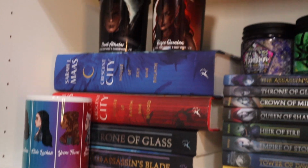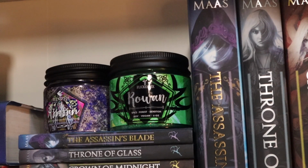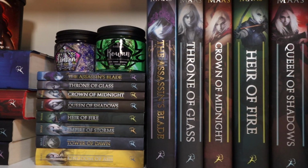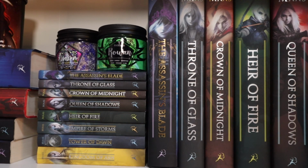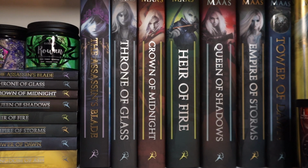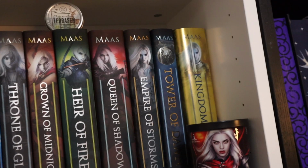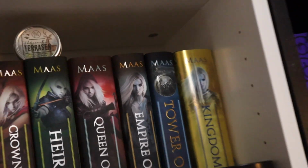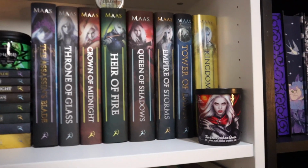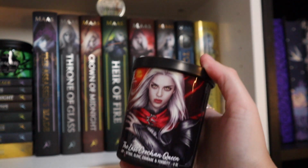I have Bryce and Hunt candles that have never been burned, of course. The miniature collectors of Throne of Glass. And then I have a Rowan candle and an Assassin candle to represent Celaena. And then yeah, my all-time favorite fantasy series. I have a little Terrasen candle up there, super cute. And then Manon, because she's beautiful and we love her.